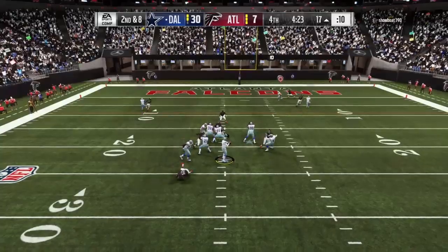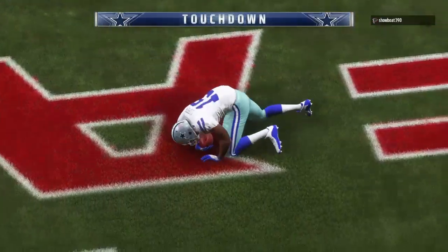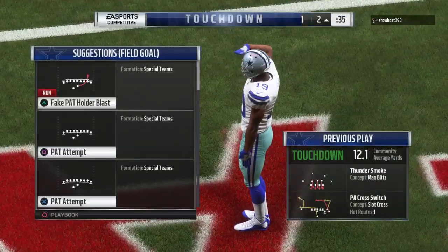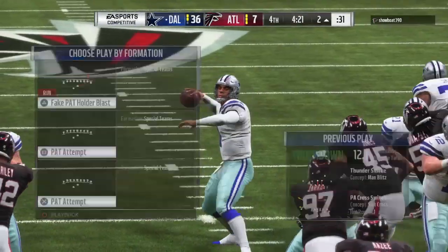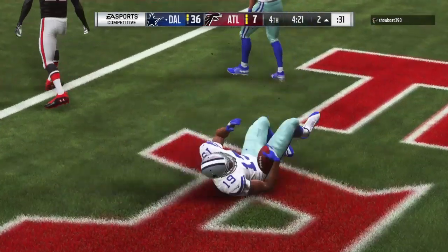Second down, Prescott. And this is caught. It's Cooper. And he is into the end zone for a Cowboy touchdown. Amari Cooper from 17 yards out. And the Cowboys continue to pour it on.